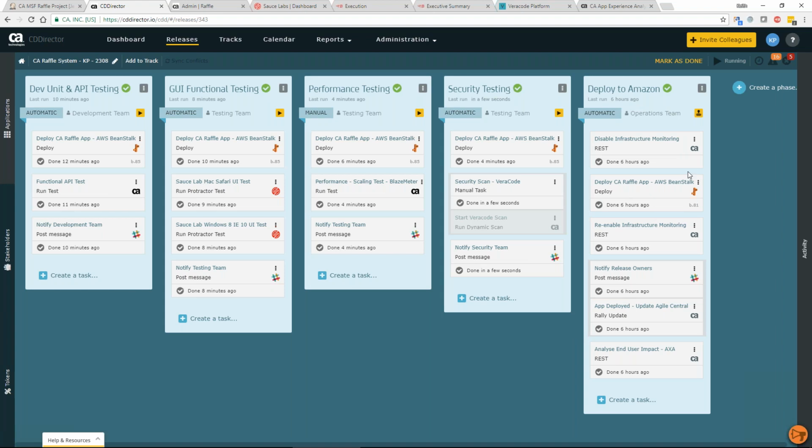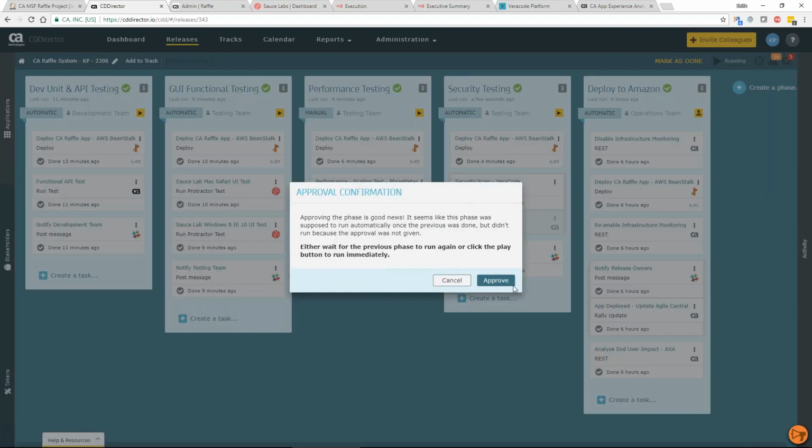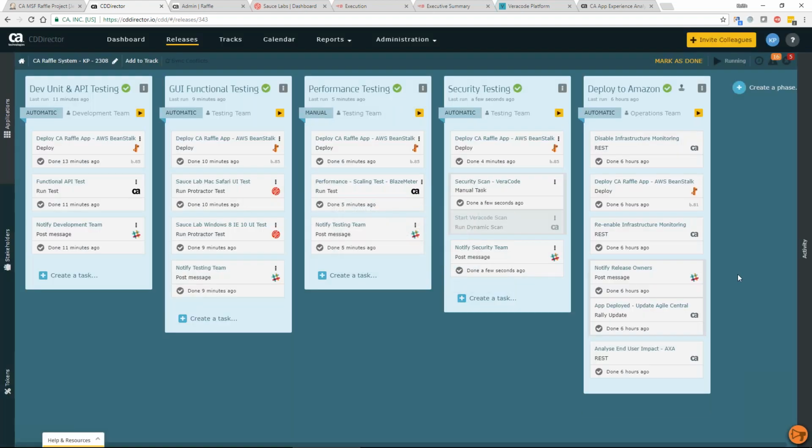This one here, even though it's set to automatic, we included an approval gate. So we can't push to production without someone from this team approving this release. So I'm going to actually approve it. We're now ready to go, and I'm going to deploy this into production.